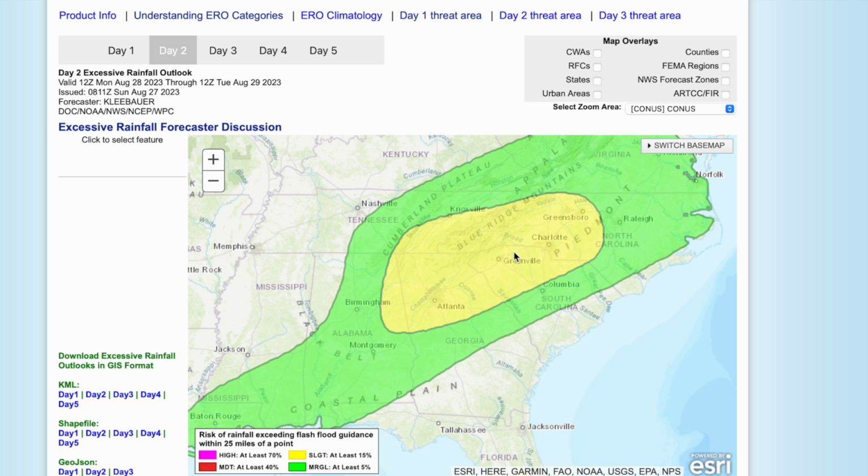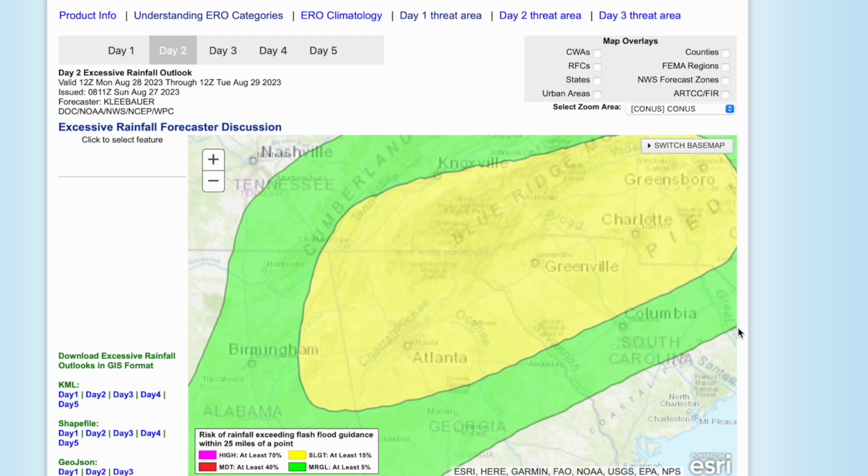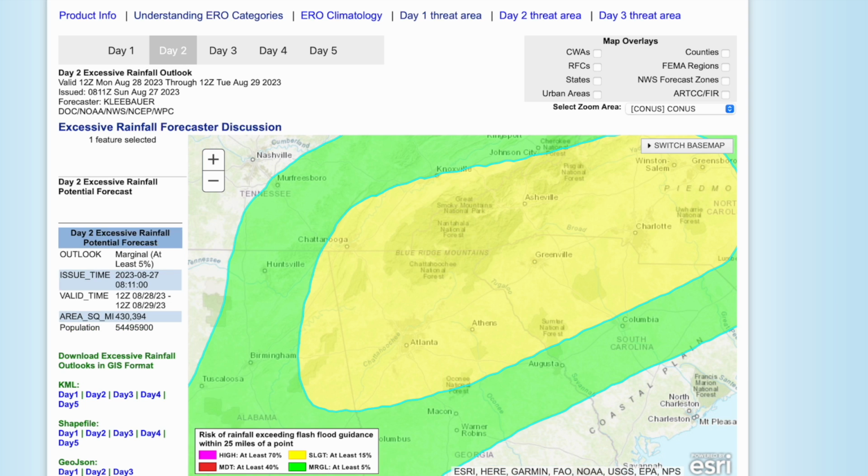This includes Atlanta, Greenville, Charlotte, Greensboro, and even Knoxville, or at least southern portions of Knoxville. So look out in this yellow region for some flash flooding tomorrow.